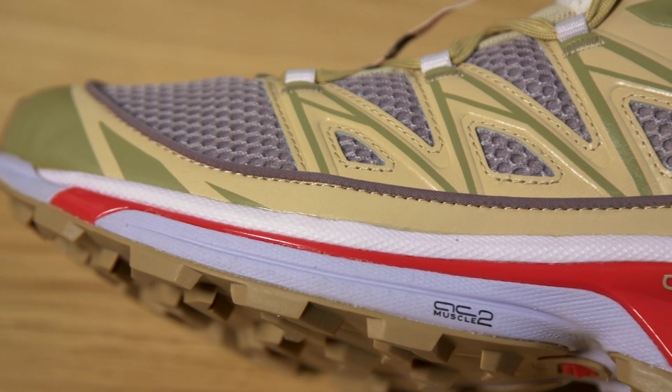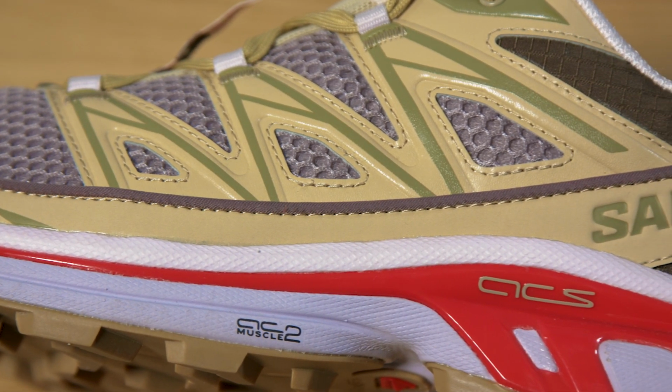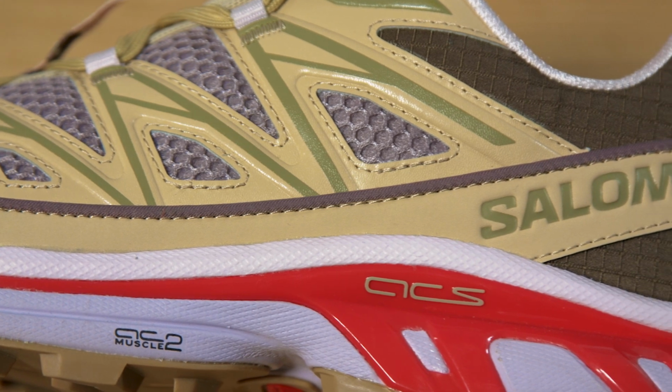No, the XT6s are either super clean, like your triple black, triple white, or the other end of the spectrum. I think what's really nice about this is just how playful they feel as well.